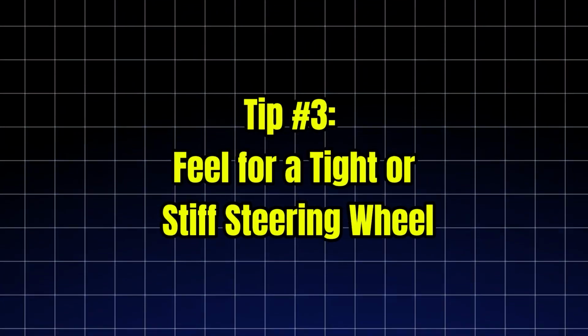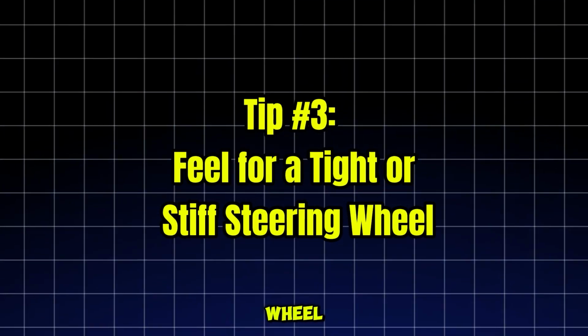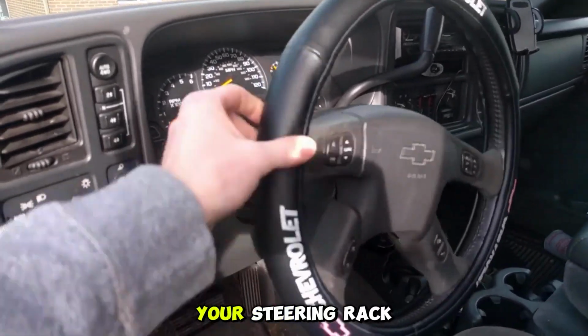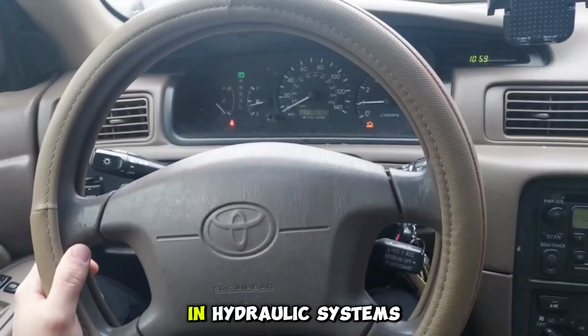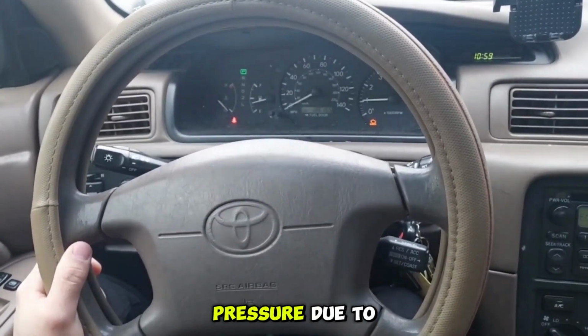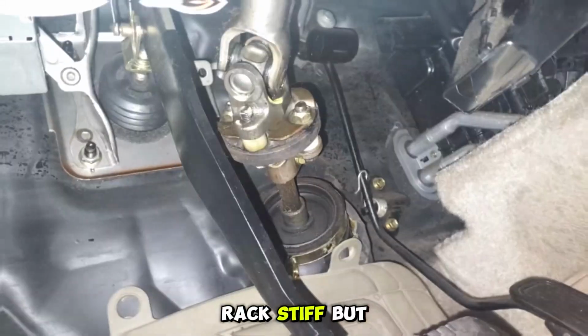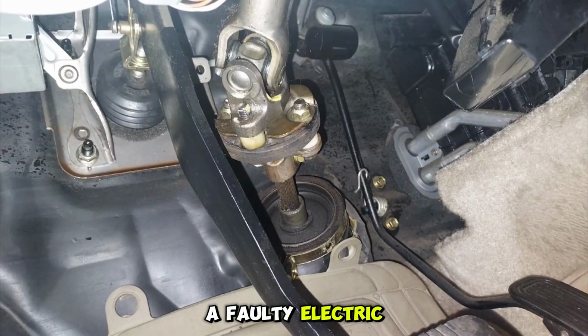Tip number 3. Feel for a tight or stiff steering wheel. If the wheel becomes difficult to turn, especially at low speeds, your steering rack could be failing. In hydraulic systems, a lack of pressure due to fluid leaks or a failing power steering pump can make the rack stiff. But even in electric systems, a faulty electric power assist motor or damaged rack gear can cause the wheel to resist turning.